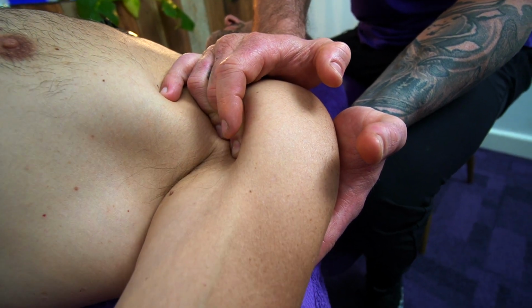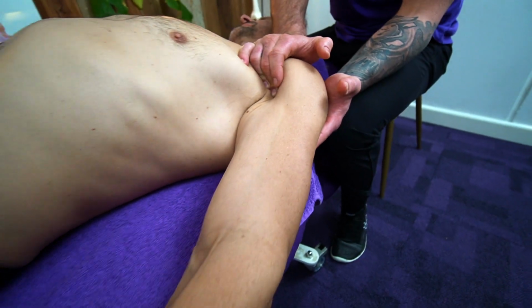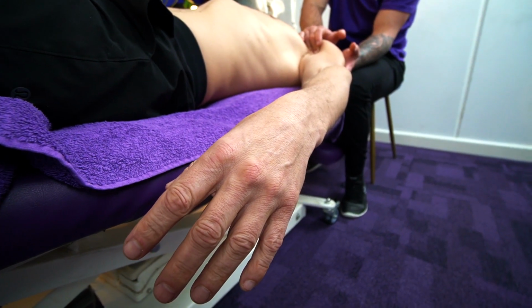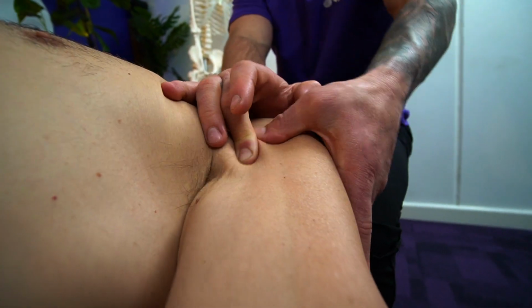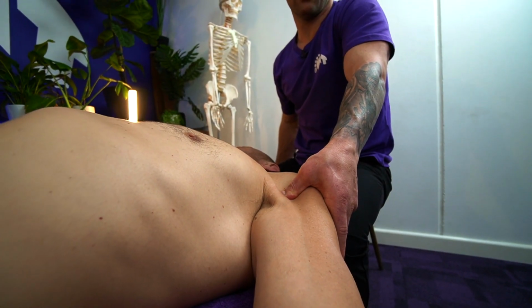That's nice, yeah. Oh, a bit in there. Yeah, a bit there. Not too bad. Went instantly, pretty much. So I'm just using one finger. Can get my thumb into it. It's probably going to look better on film.